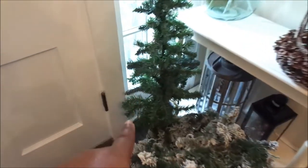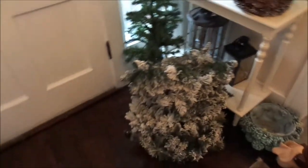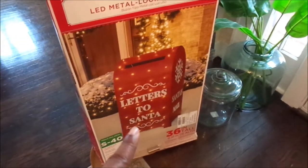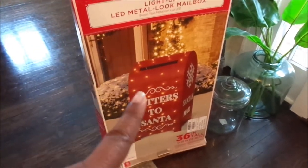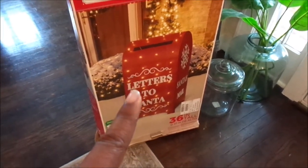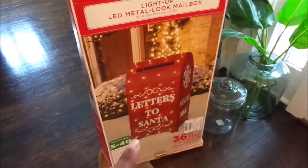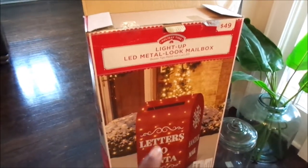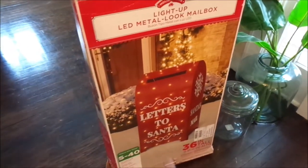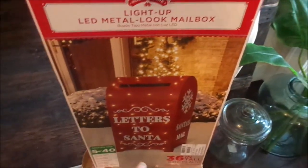And then this little tree here that I got from, I think it was Walmart a few years ago. And then I just have this here. Oh yeah, and then I have this mailbox that I got on clearance. It was originally $49, and I think I got it for $10 last year on clearance. So I picked that up from Walmart. That's actually one of my haul items. But there you go. And that's also going to go on my front porch.